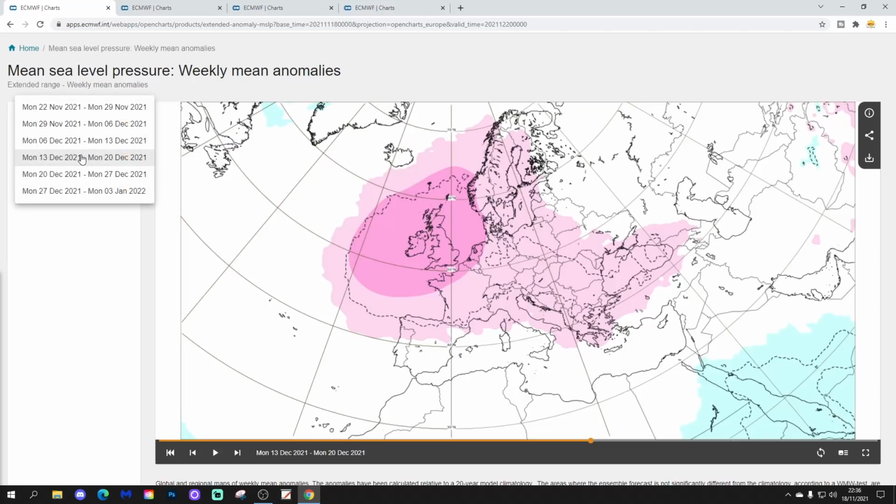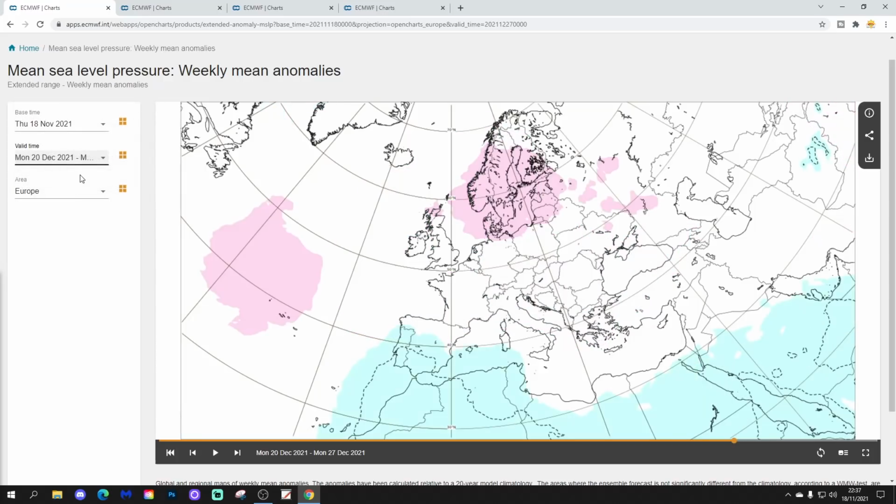Right, let's have a look at Christmas then. So this is week 5, 20th to 27th of December. Let's see how it's looking. Where's that high pressure go? Does it go north to Scandi? Does it go south to Spain? Here it is. Right, so this was quite interesting, actually.